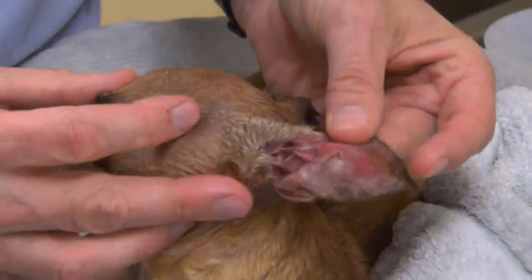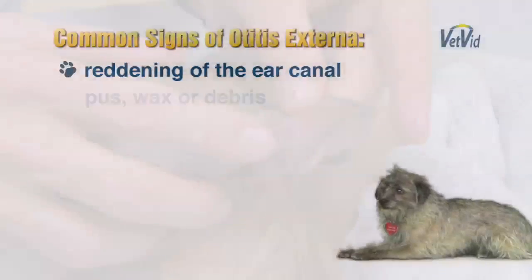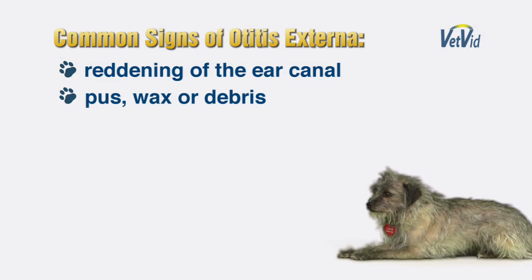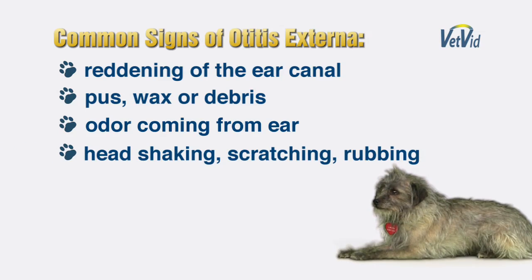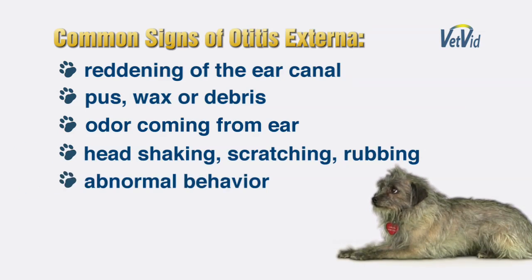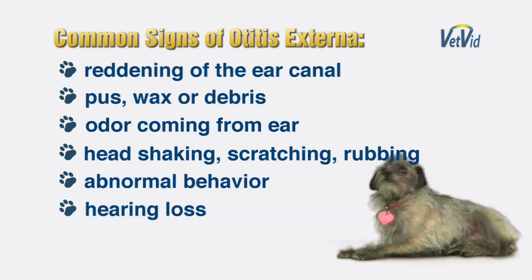Clinical signs of otitis externa or inflammation of the ear could simply be reddening of the ear canal, pus, wax, or debris, and even odor coming from the ear, head shaking, scratching, rubbing, and even abnormal behavior. We may also notice hearing loss.